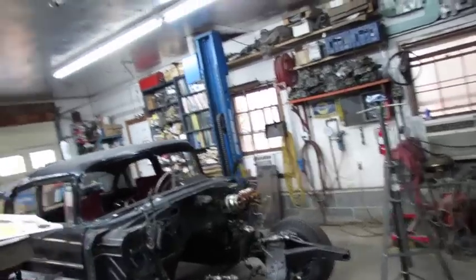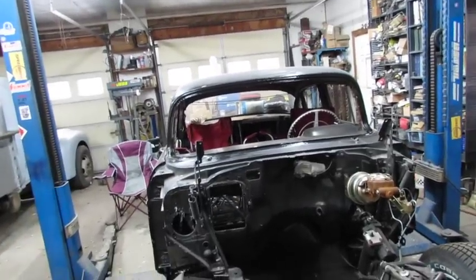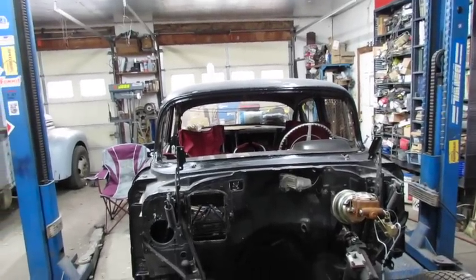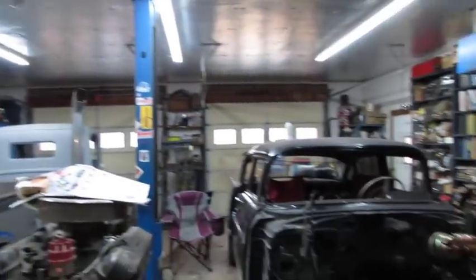Alright, Saturday morning. Don't think I'm going to work on this today. I got some other stuff I need to do, and it involves money laying around. Not really, but tied up. So I got to take care of a couple of those things. This Saturday, it's almost November, and it's 60 degrees in the shop. That's pretty nice.